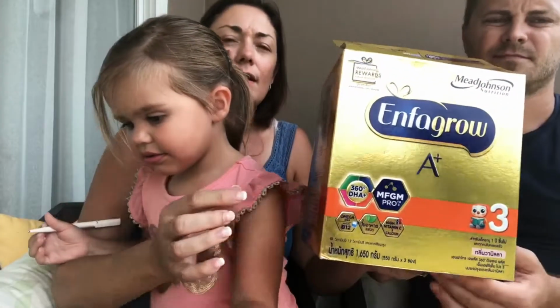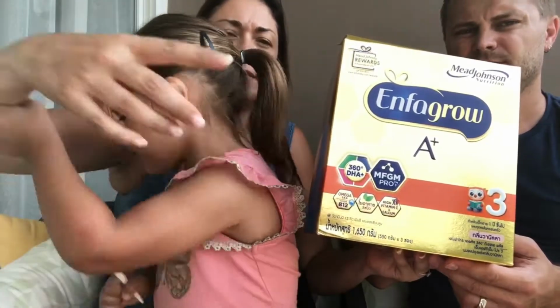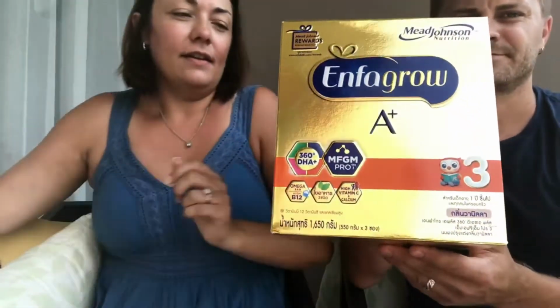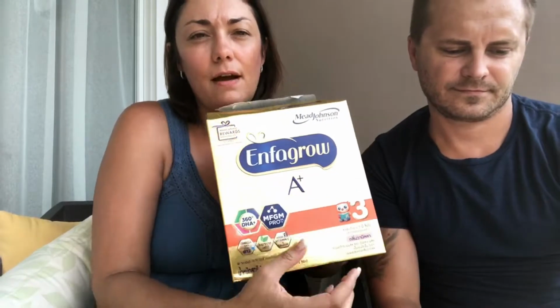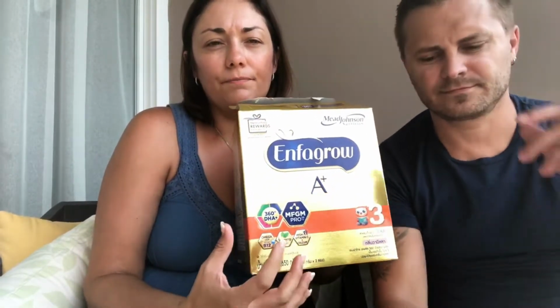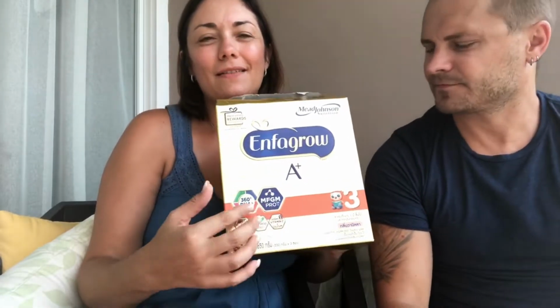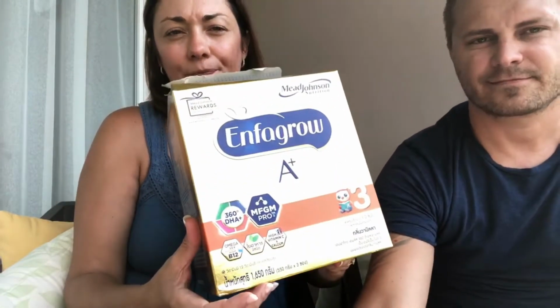One thing that I can tell you is you can't really find the years on the boxes. So give me 1 second. I'm just going to put this little monkey down next to me to draw. So you might have to pull out your phones and just Google. Like, if you Google Infogro step 3, you'll figure out what years it is for. We bought this one in a few different countries now, so we kind of knew. But when I had a look, it's all in Thai, and I literally could not find an easy way for you guys to figure it out.